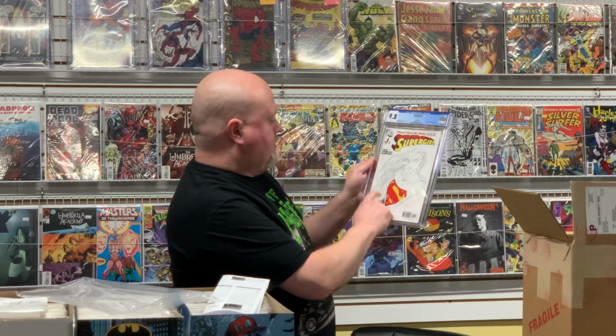Supergirl number 1. This is the Michael Turner sketch variant. Really cool looking book. I really like Michael Turner's work. And this cover is pretty unique with it being a sketch cover. I like the splash of color with her logo on the front there.